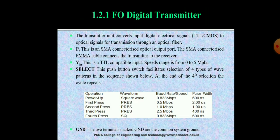So in this section we are going to study in detail the fiber optic digital transmitter. The transmitter unit converts the input digital electrical signal, that is TTL CMOS, to optical signals for transmission through an optical fiber. The DHM T 660 micromodule converts the electrical signal to an optical output by driving the FO LED to cut-off condition for state 0 and to full on condition for state 1.